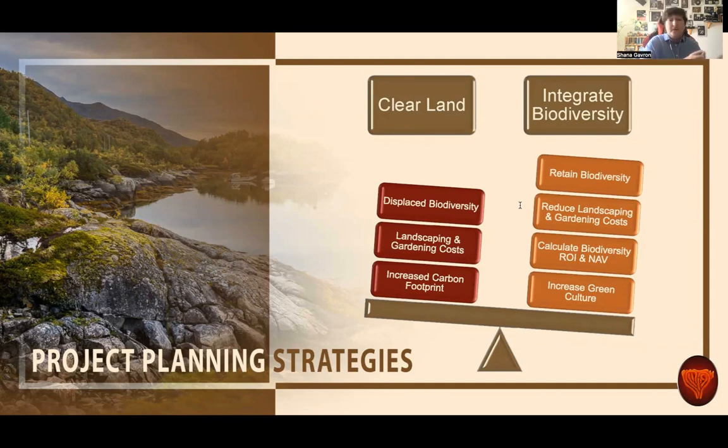Something that I will go into more detail about is that when you follow the traditional manufactured garden route, you essentially will be displacing the naturally occurring biodiversity as a result of the fundamental changes in the habitat. You'll be incurring landscaping and gardening capex and maintenance costs. And you will be unnecessarily increasing the carbon footprint of the development.